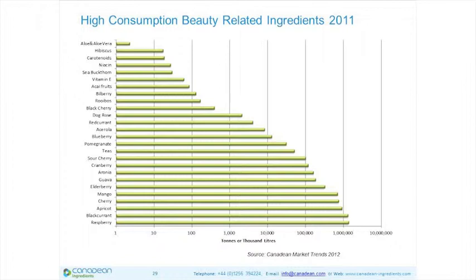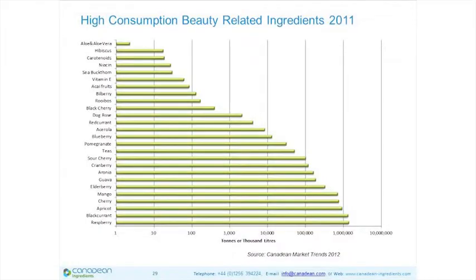Looking across the globe, we have just picked what are the most popular fruits and berries that are consumed that have relations to health and beauty. These numbers are from a market trend database that would provide you with information about the actual consumption in the beverage industry of specific ingredients. And this is in the still drinks, fruit concentrates and extracts volumes. And we will see that raspberry is still the most popular in this category of drinks. But also surprisingly, we will find mango fruit, elderberry, and guava presenting quite high consumption volumes.